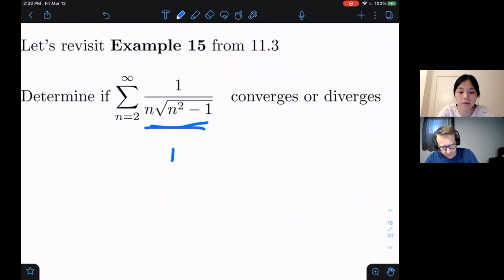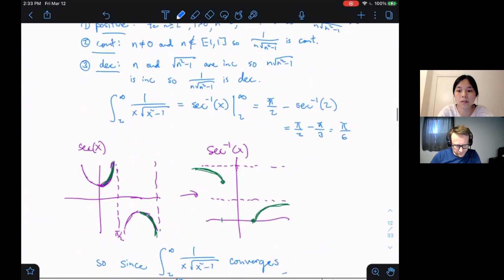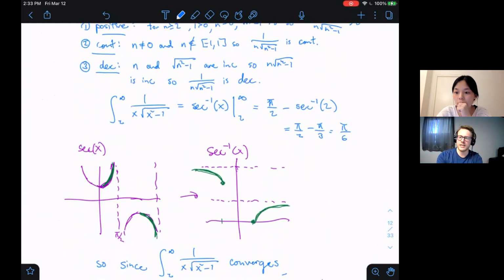And since I do have my full set of notes at my disposal, let me just zoom up here. And here's all the work that went into this. We had to say that it was positive, that it was continuous, that it was decreasing, right? All of these things take time, a lot of hypotheses. Once we integrate this, we have to think about inverse secant and what this is approaching. And we found out that the improper integral turns out to get very close to pi over 6. But again, you have to remember what inverse secant looks like, and what the asymptotes approach, and all that sort of stuff.